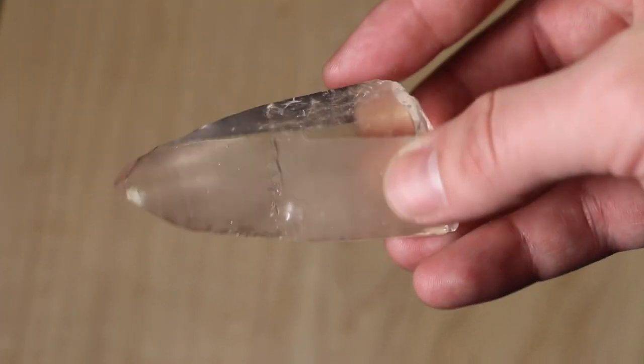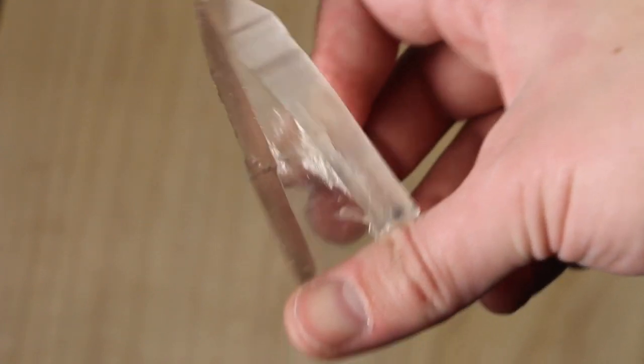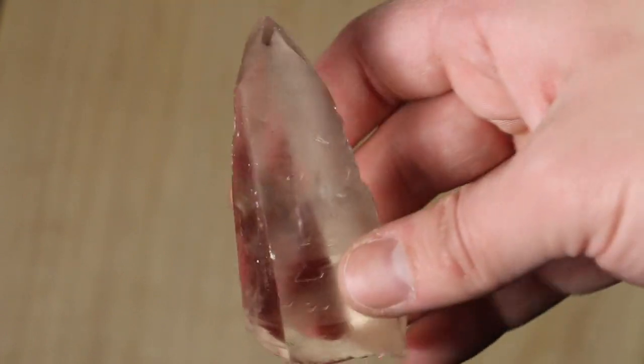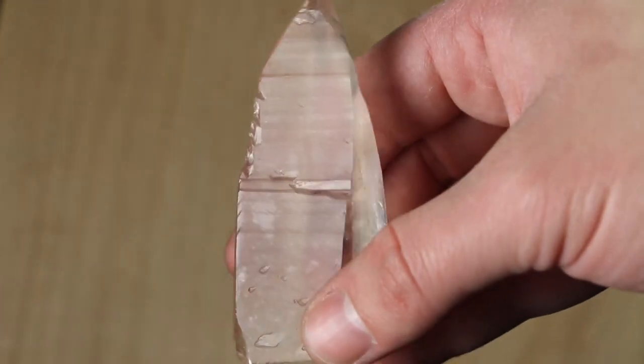Here we see a piece of Lemurian quartz. Lemurian quartz has horizontal striations on one or more sides. It's found in Brazil amongst other places. Some consider these pieces to have a link to ancient civilizations.